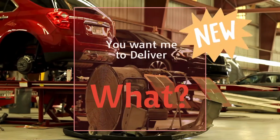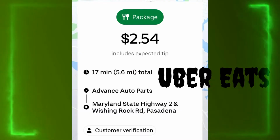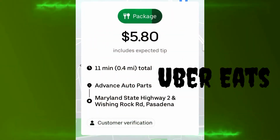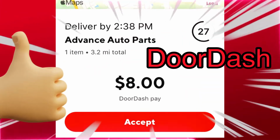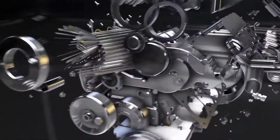I have been getting lots and lots of orders for Advanced Auto on Uber Eats. All $2, $3, $4, $5 orders. And I'm thinking to myself, Advanced Auto, it's going to be some auto parts. What if it's an engine? What if it's a transmission? How am I supposed to pick that up? I don't know. So I have been rejecting it.